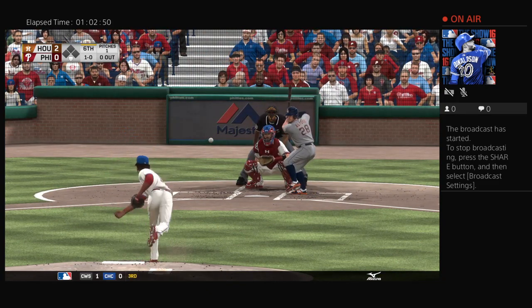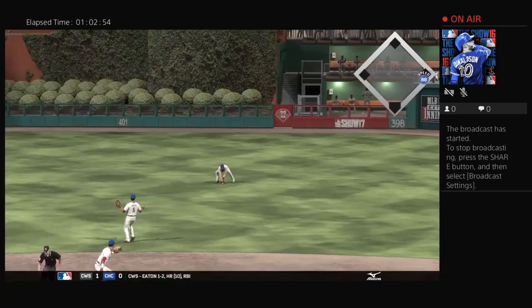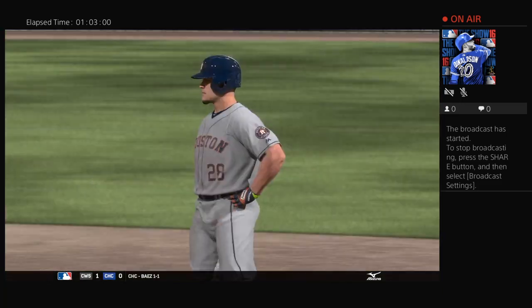Into his windup. Here comes the 1-0. Ground ball sent back up the middle. And that's through for a base hit. Make him 1 for 2 in this one. So the Astros put a man aboard to get the inning underway.